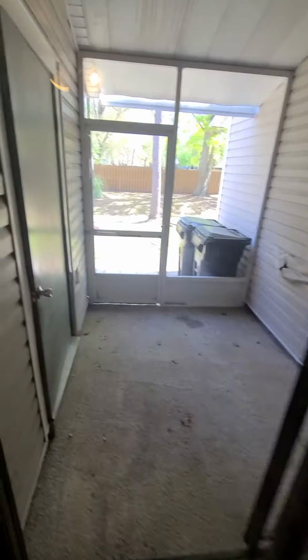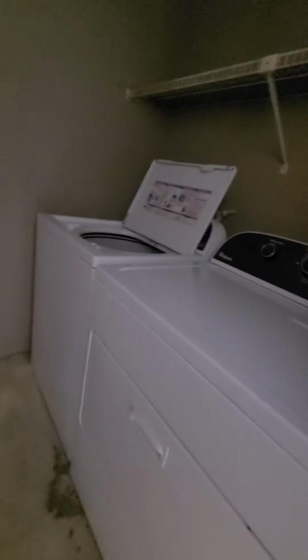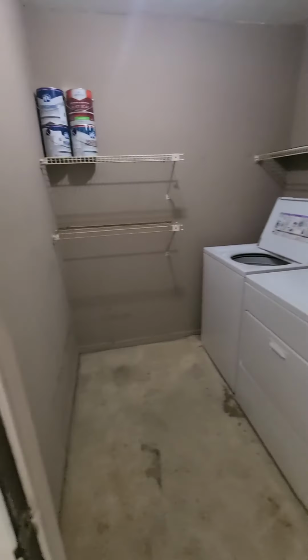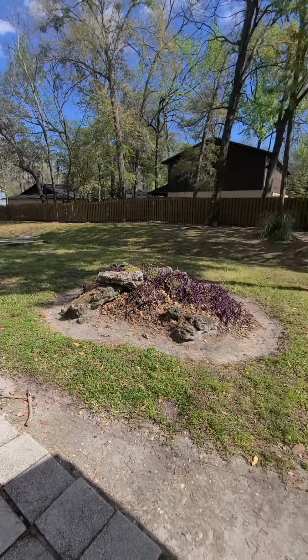You got a small back porch that leads into the laundry room. Washer, dryer, furnished. Nice little area in the back here. Comes with two parking spaces.